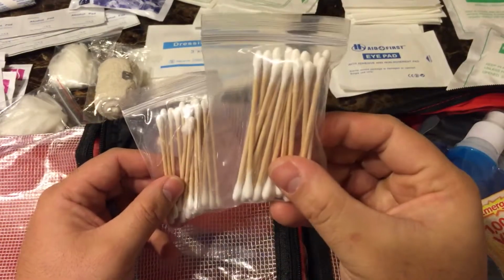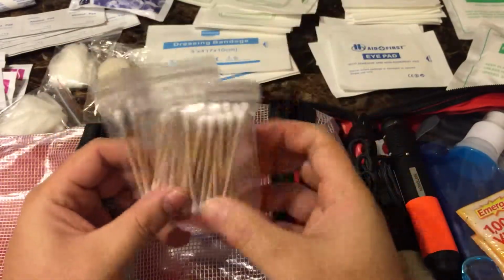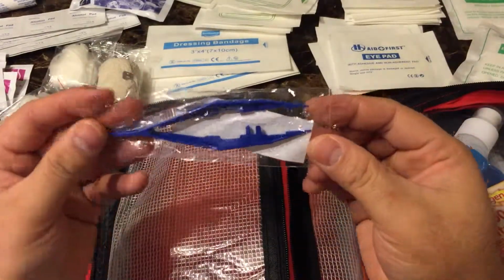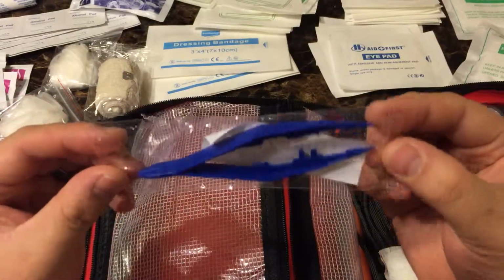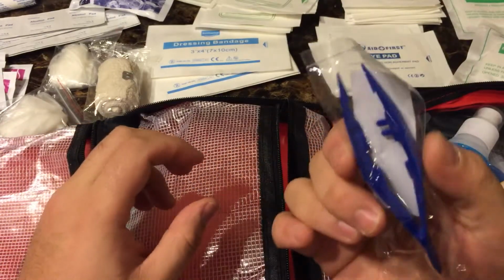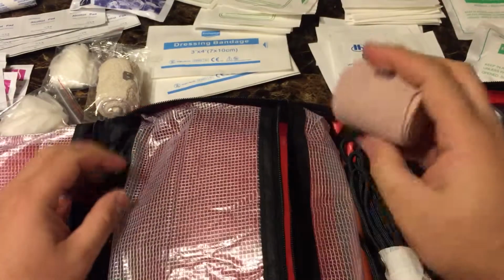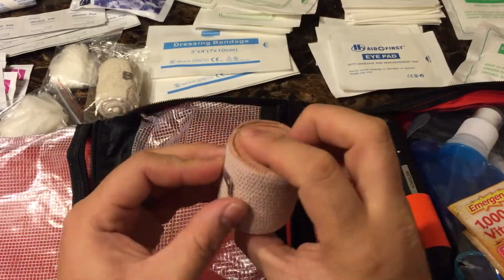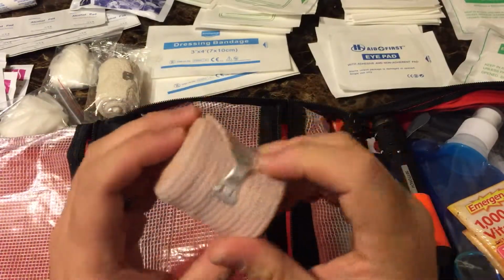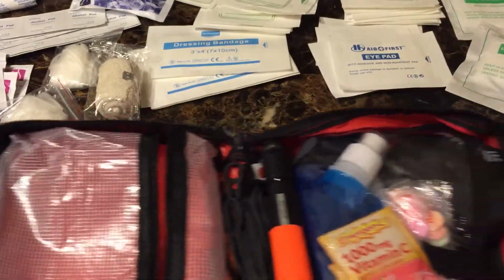Q-tips. I believe these are wooden Q-tips. All right. Fire starting material again, right? Or you can use it for your ear. You got tweezers. I always think the plastic tweezers are kind of hokey. I mean, they're plastic tweezers. I guess these are alright. They're right there. And you got more bandages or wraps, you know, elastic wraps. There you go. This is the classic ones here. I remember growing up with these. All right, that's the second one, the middle.